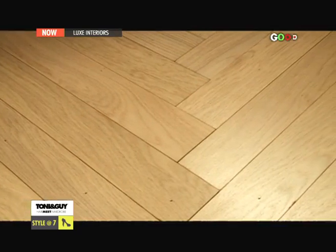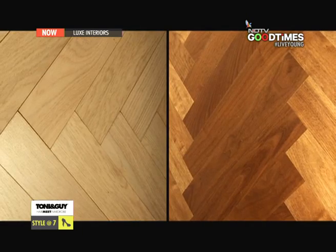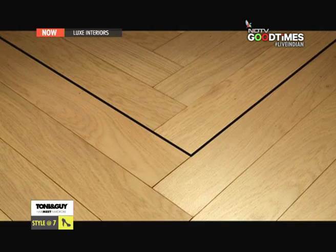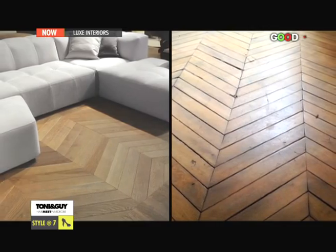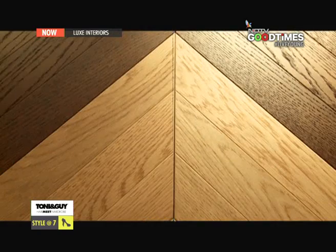The first, herringbone. Like the skeleton of the fish and the stitch you learnt in school, this design has overlapping pieces of wood laid out at acute angles. This is the most common style of wooden floors. A variation of this style is a chevron pattern, where the planks don't overlap but connect tip to tip at a common center.